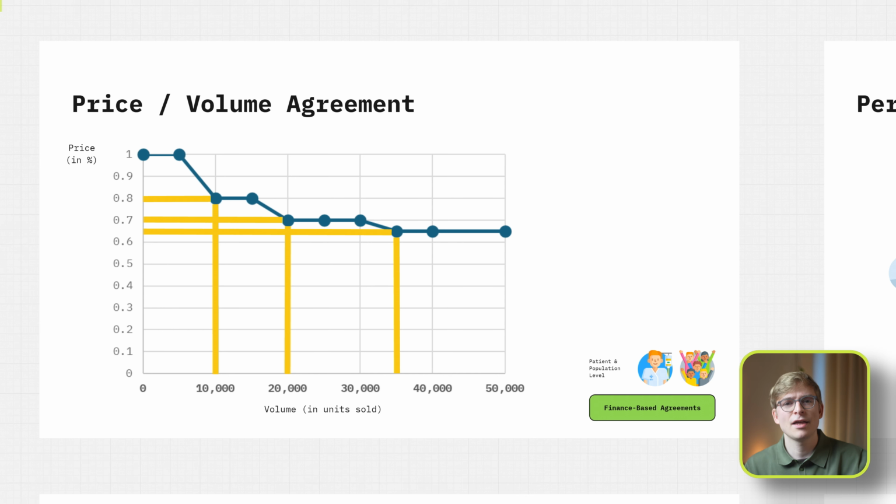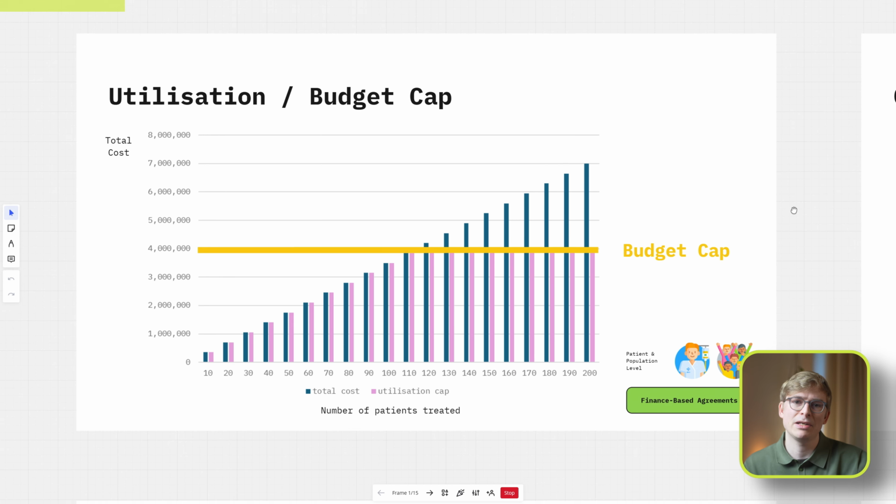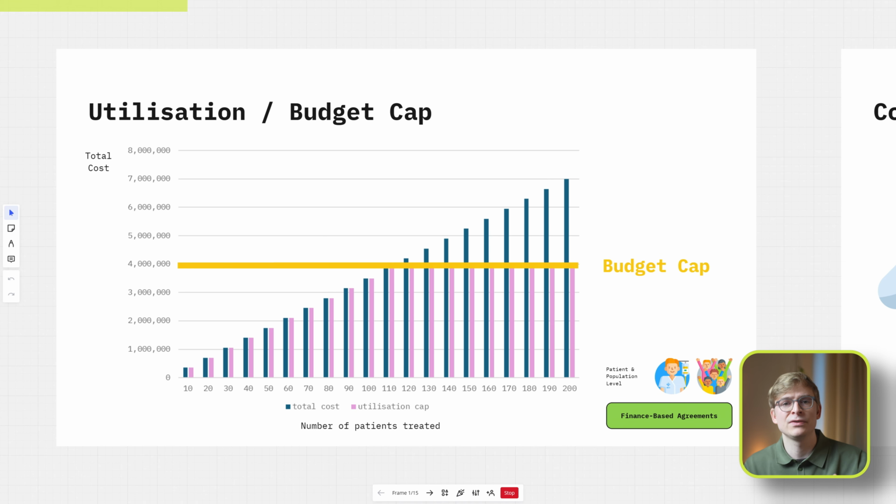Another finance-based entry mechanism is to agree on a budget cap that limits the total expenditure that payers will allocate for a specific drug over a defined period. Once the expenditure reaches the cap, further payments may be reduced, suspended, or adjusted, often through discounts or rebates. This mechanism helps control costs by providing a safeguard against unexpectedly high spending on high-priced medications, while still allowing access to the new drug. This graph shows a simplified example where the budget cap is set to 4 million, and any costs that exceed the threshold are not covered by the payer.